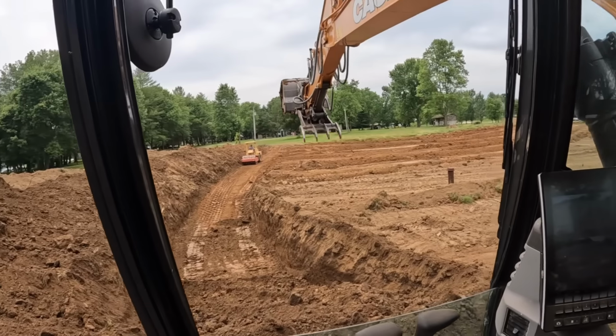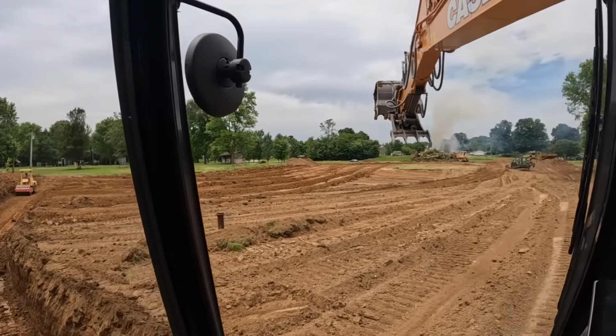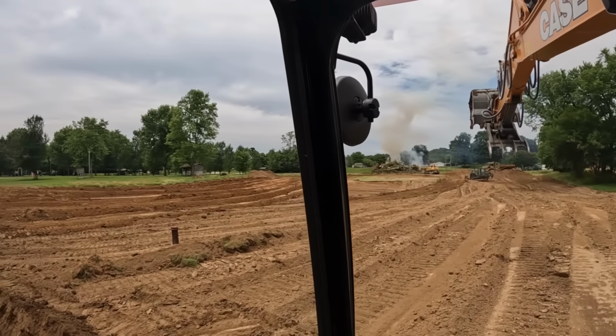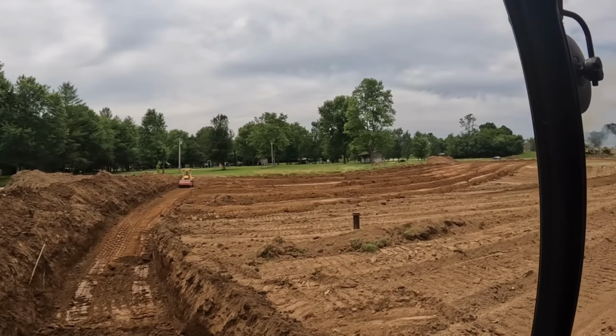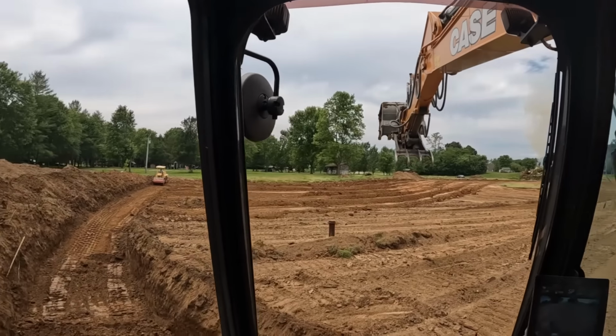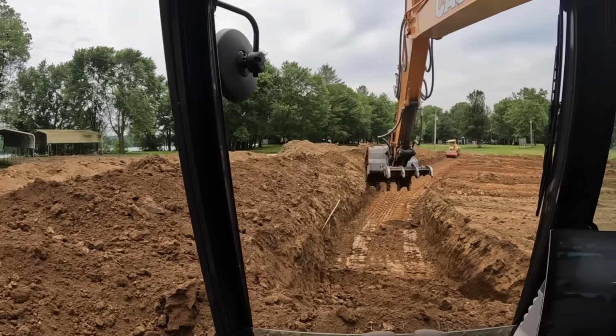Oh, Jerry's getting dangerous up there. Well, I'm struggling to keep up with two big dozers with a little bitty old bucket. Oh, we're making progress, guys, slowly but surely.